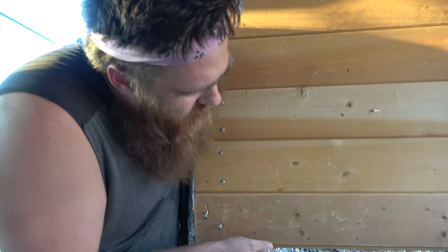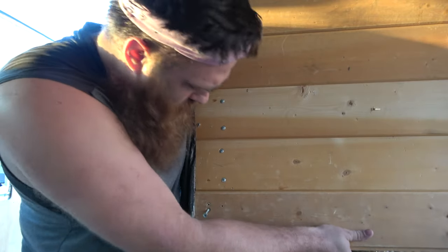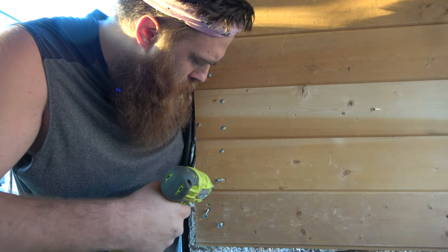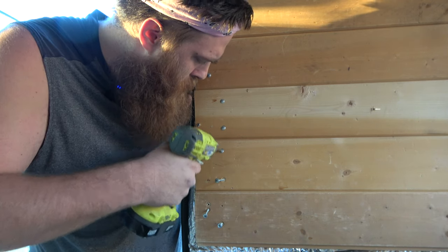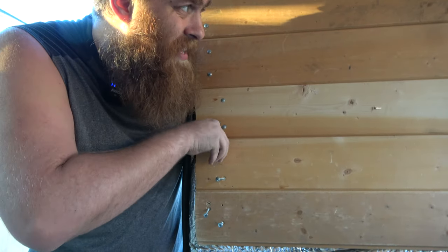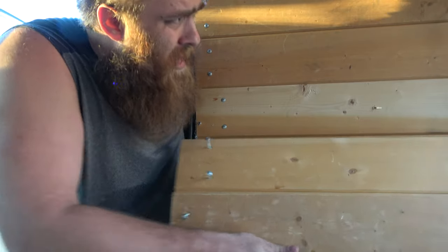Come on, up out of there. Oh, has it got screws in the middle? No, it's just grooved in there like it's supposed to be. This is all tongue and groove board, so it's all kind of clinging to each other. All right.